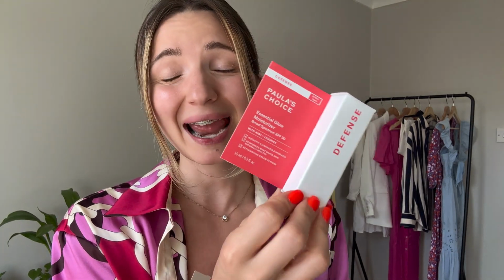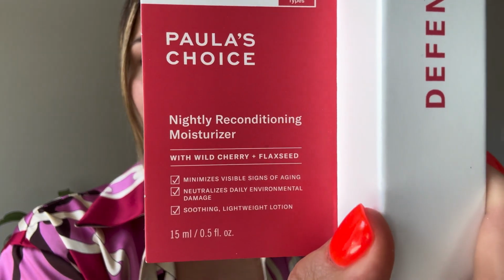This one contains kiwi and licorice, and if you are among the people that hate licorice, as me, just let me know in the comments. But I hope that it will have a great benefit on the skin. I'm not eating this cream, so it should be good. Last but not least, we have the Nightly Reconditioning Moisturizer with wild cherry and flaxseed.